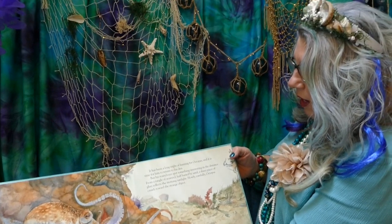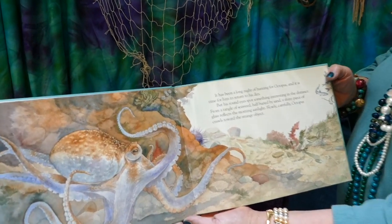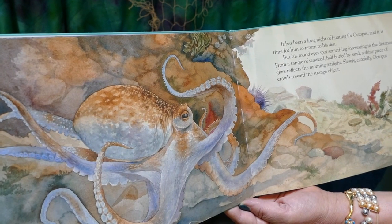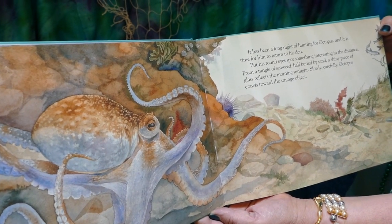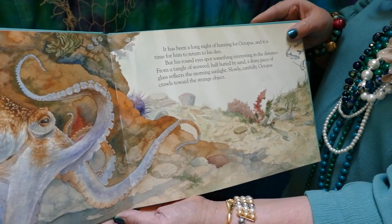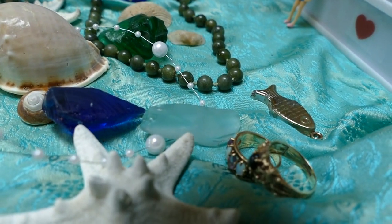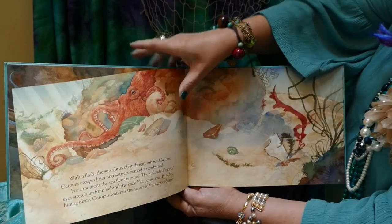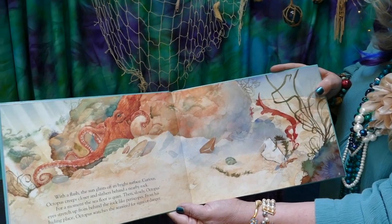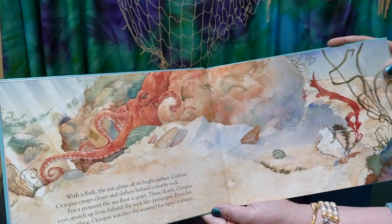It has been a long night of hunting for Octopus, and it is time for him to return to his den. But his round eyes spot something interesting in the distance. From a tangle of seaweed half buried by sand, a shiny piece of glass reflects the morning sunlight. Slowly, carefully, Octopus crawls toward the strange object. With a flash, the sun glints off its bright surface. Curious, Octopus creeps closer and slithers behind a nearby rock.